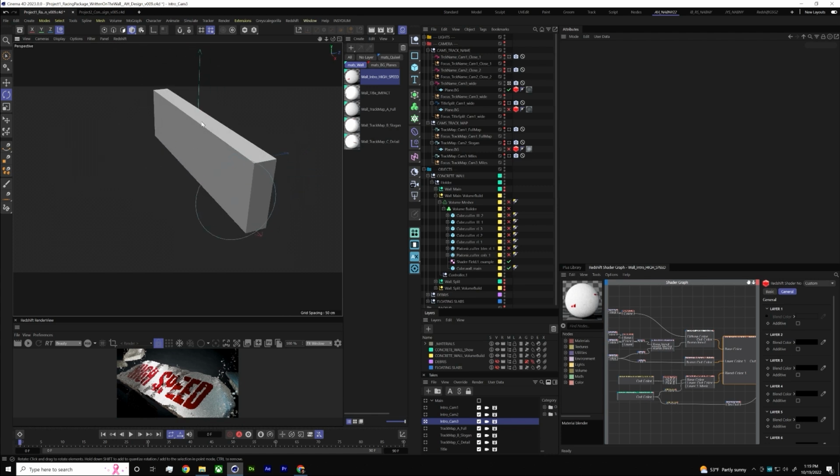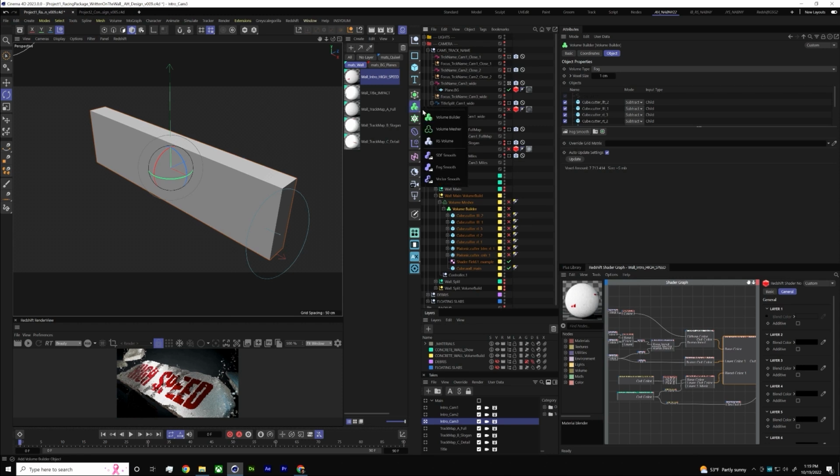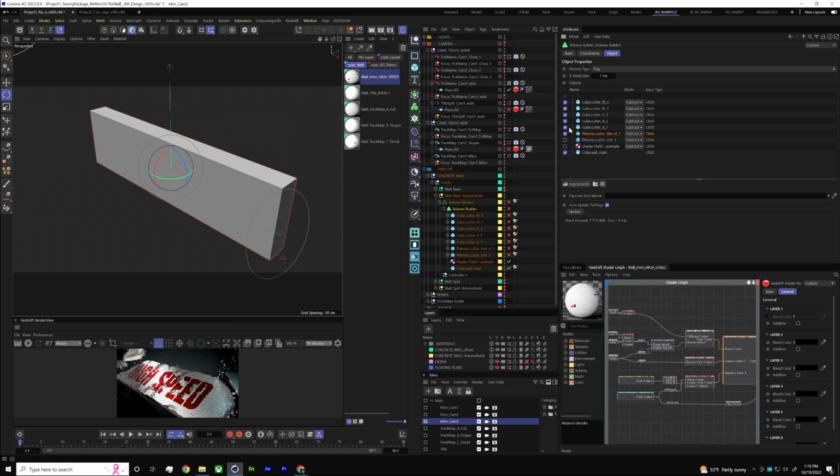So like I said, I think this started with a cube. And I was like, all right, what can I do to this cube to get all this drama in here? So I started with a volume builder, which is in this menu. You drop the volume builder and you put it inside a volume mesher. And I'll get into some settings specifically there. Since I'm breaking this down, I'm not always going to show exactly where it came from, but I'll work backwards through what I have.